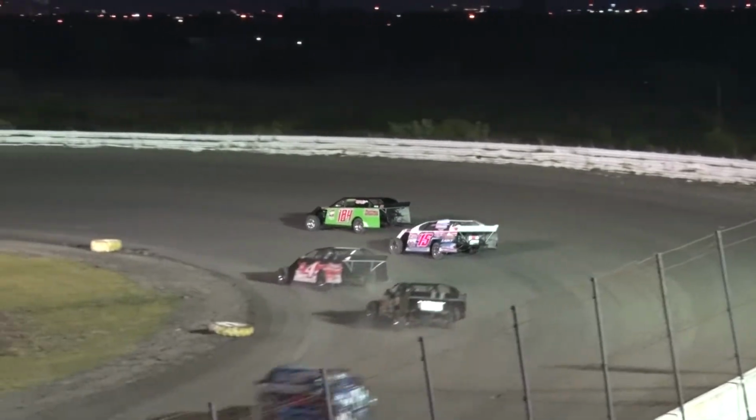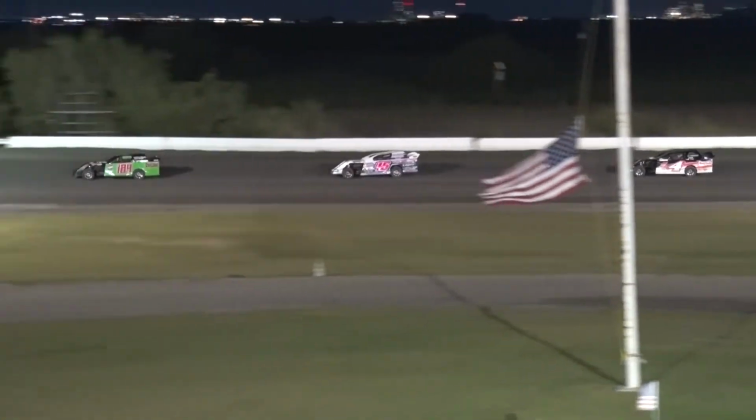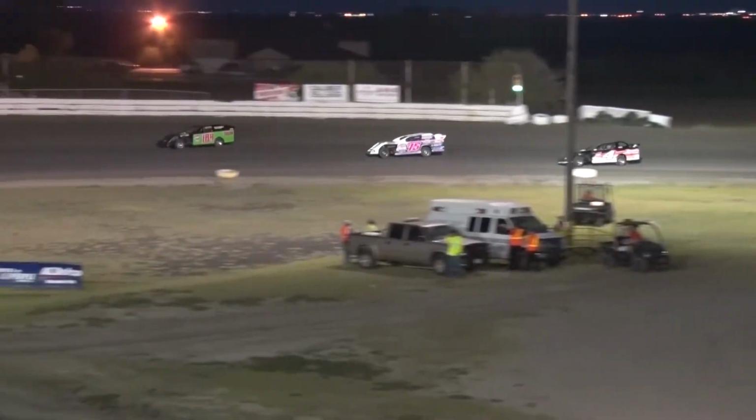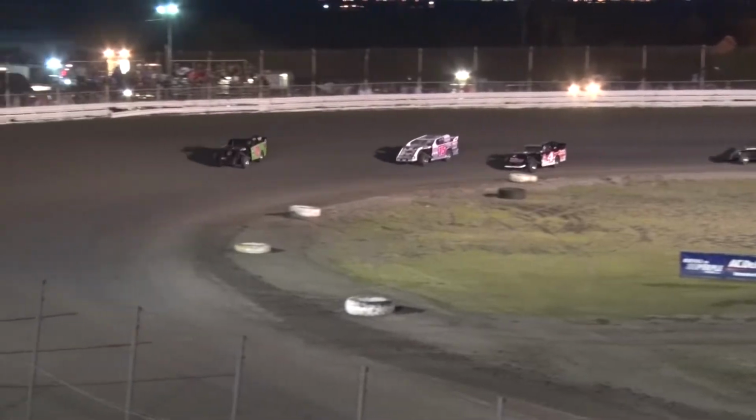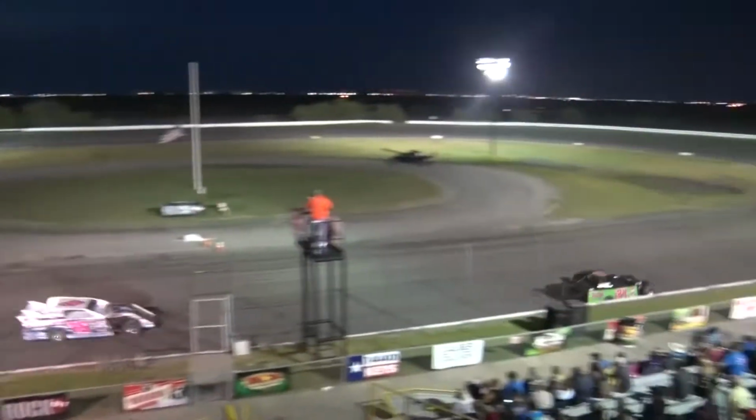Green flag back out. We're back into turn number one. A good run for Chris Rye that time through turns one and two. Not going to be enough to take over the second spot. Hector Aguirre going to hang on to the runner-up position. Brian Rye, topside in turn number three. Aguirre right underneath him off of turn number four.